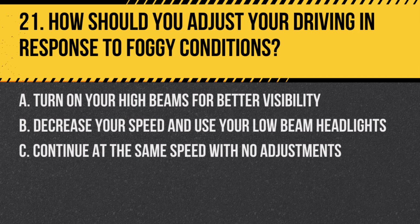Question 21. How should you adjust your driving in response to foggy conditions? A. Turn on your high beams for better visibility. B. Decrease your speed and use your low beam headlights. C. Continue at the same speed with no adjustments. Answer. B. Decrease your speed and use your low beam headlights. In foggy conditions, visibility is reduced, so it's important to slow down and use low beam headlights to ensure you are seen by other drivers.